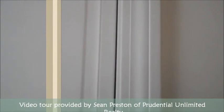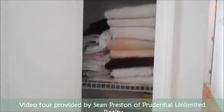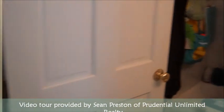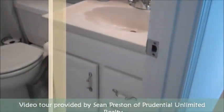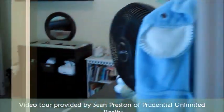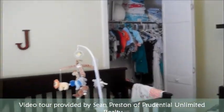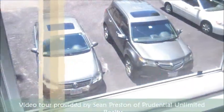There's a nice big closet here. So, good linen closet. You go down the hallway. Here's the upstairs bathroom. So, well appointed, good size. Nice big vent. And then here is the second bedroom upstairs. So, children's room, good size. Decent closet. This overlooks the driveway.